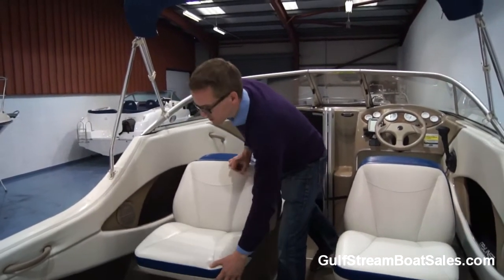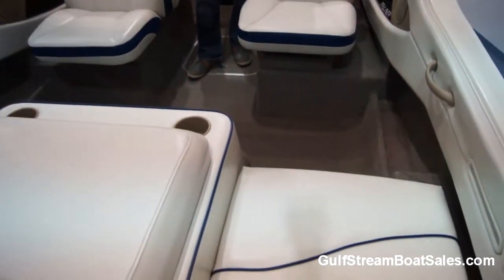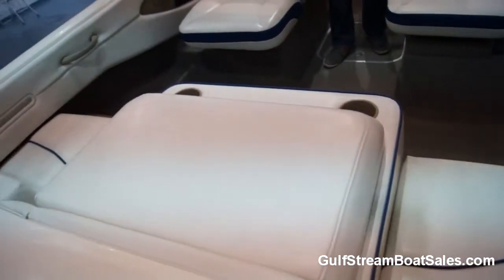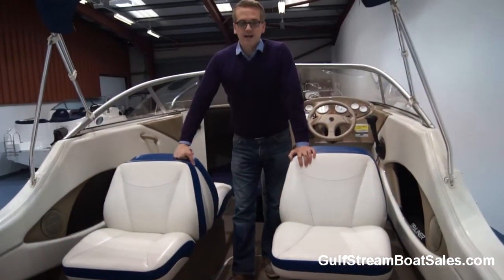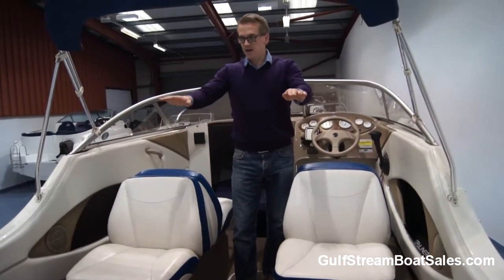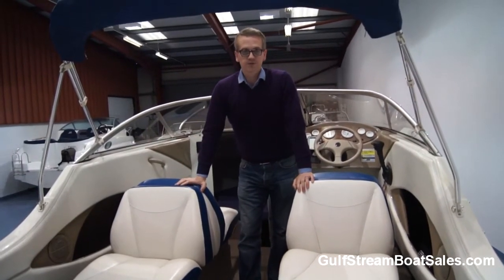We've then got two recessed jump seats either side of the engine box across the stern, and they're set nice and low inside the boat, so you feel safe and secure back there. Again, they lift up and slot in at a higher position so you can make a full width sun pad across the back of the boat. If you want to look at the pictures, you'll see that as well.